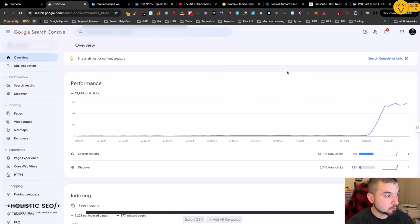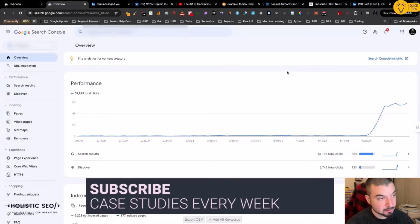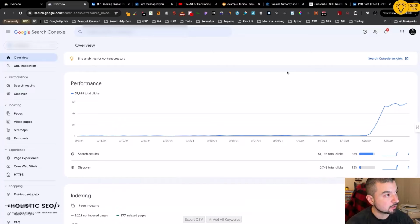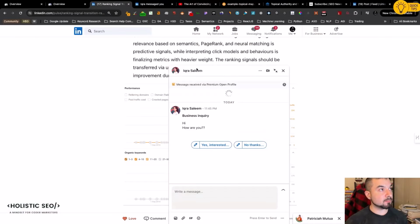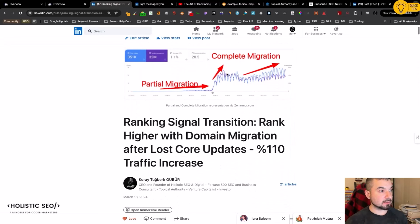In the Opportunist SEO case study series, we mainly focus on quick tips and still keep things advanced to show our difference as a holistic SEO community. First of all, this is about site migration and also ranking signal transition. When it comes to the ranking signal transition, you will see this specific case study.